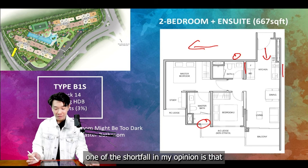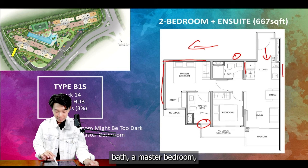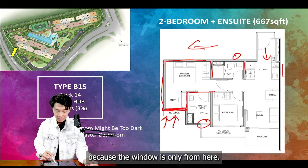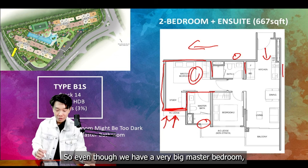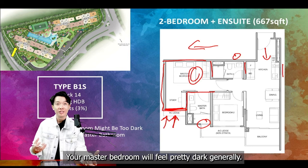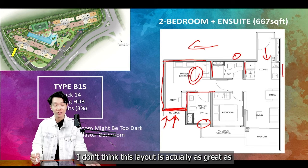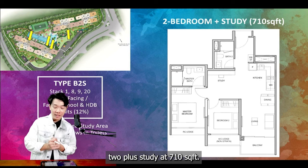However, in this layout, one of the shortfalls, in my opinion, is that even though we have a very big master bedroom, the light entering the master bedroom is actually very limited because the window is only from here. So when the light enters, this part of the room would be considered quite dark. So even though we have a very big master bedroom, and a study that is part of the master bedroom, your master bedroom will feel pretty dark generally. Even though the master bath does come with a window, I don't think this layout is actually as great as the previous one.